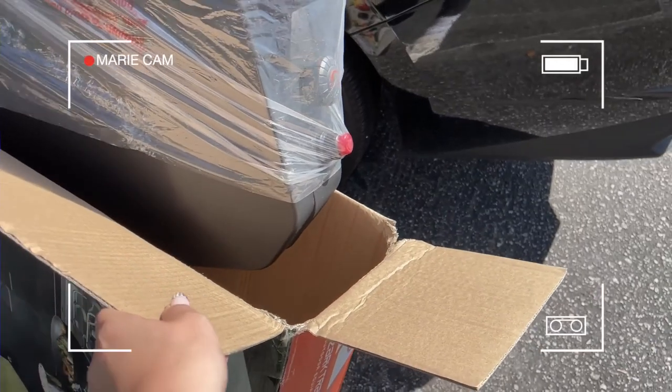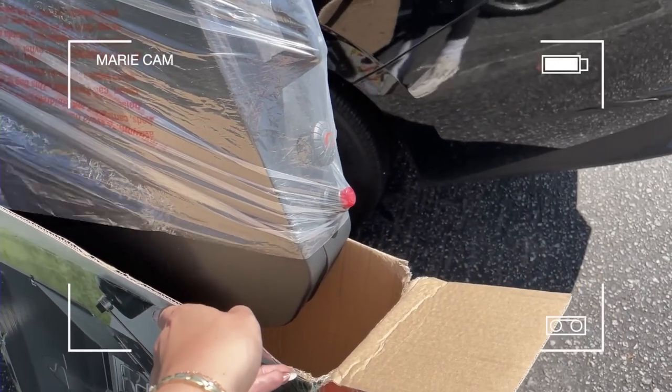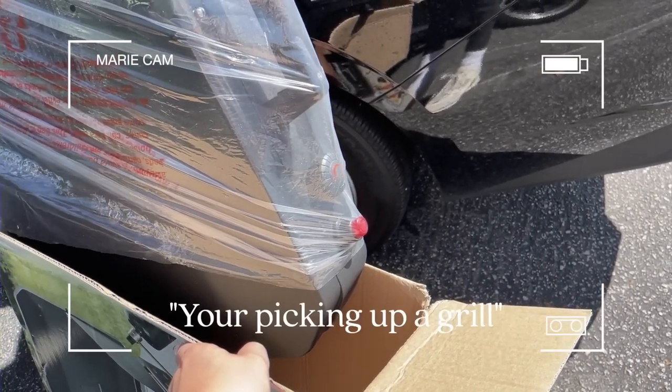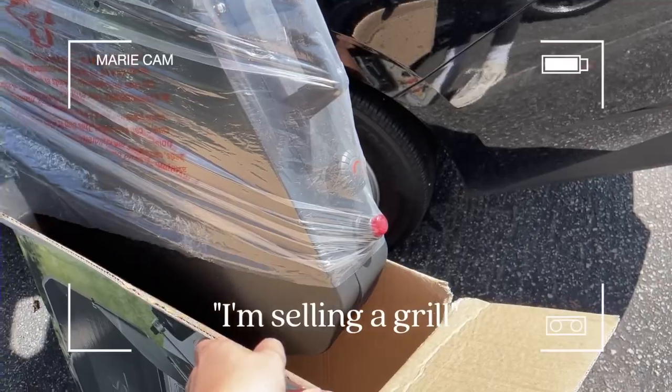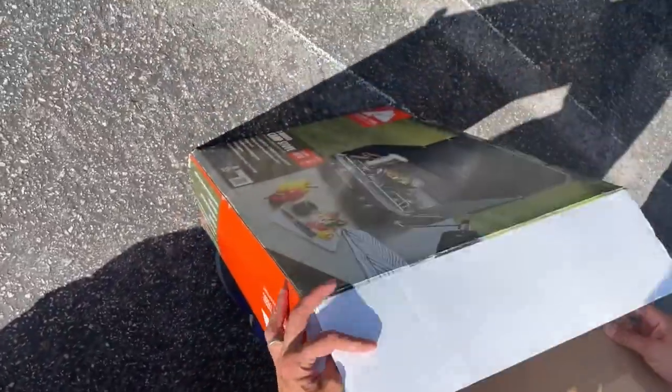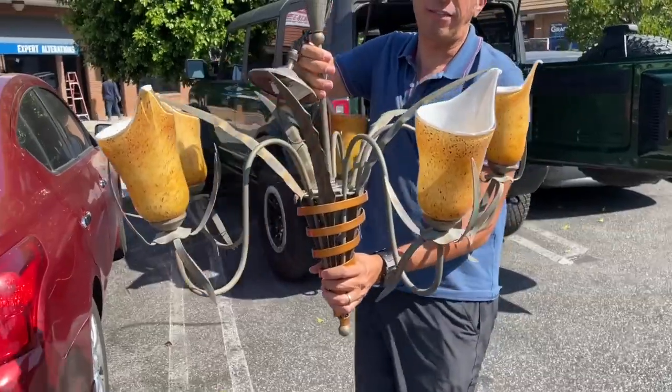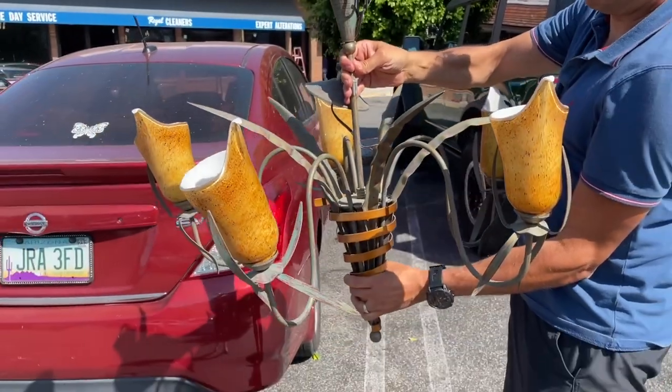No, it was just wait. Yeah, I'm picking up a light. No, no, not the grill. You pick up a grill. I'm selling a grill. That one's a grill. Okay, he basically brought a grill, but I was purchasing a light, so he's running home right now to go get the light. That's more like it, right? Yeah, I'm just gonna take a photo of it really fast. Oh, yeah, perfect. Yeah, that's great.